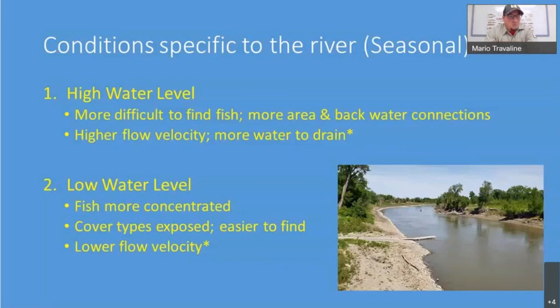There's cover types that are going to be exposed. There's going to be places that you are going to be familiar with after this talk that are going to be places that you are going to find fish, and they're easier to see. If you look at my picture here on the left, or excuse me, on the right, pardon me, this is a low water situation. This is how you can kind of diagnose that, because if you see the bank edges, you see kind of where the plants end coming near the water's edge. That's a pretty good indicator that the water there can be higher at different times of year because it doesn't give vegetation a chance to grow there.